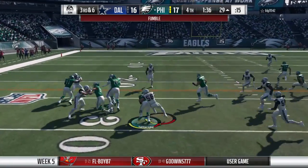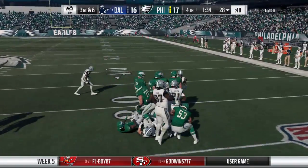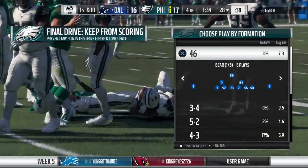Now a handoff as they run left side. Oh, no, he lost the football. It's picked up by the Cowboys. And his guys are going to get the football at the 28-yard line.